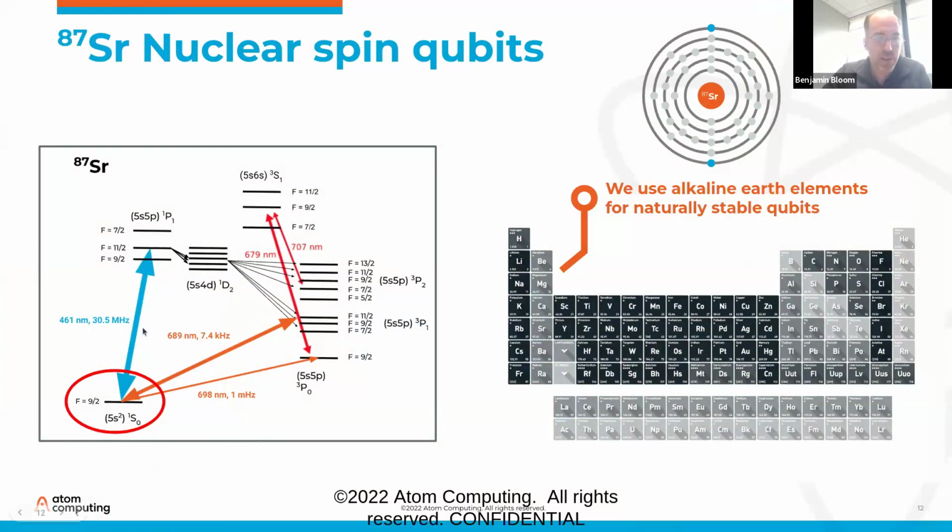So there's dipole allowed transitions, which are pretty broad at 30 megahertz, which allow you to cool the atoms from hundreds of Kelvin down to millikelvin. There's transitions at about 7.5 kilohertz, which are much narrower and allow you to cool the atoms from millikelvin down to microkelvin and manipulate the nuclear spin, as we'll talk about in a moment.